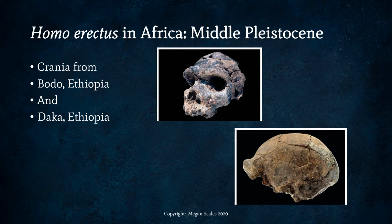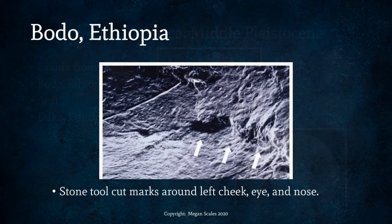Here is Homo erectus in Africa again. We're seeing craniums from Bodo, Ethiopia, and Daka, Ethiopia. These large brow ridges are features that we see pretty often. These specimens date from around 1.2 to 1 million years ago. There are actually cut marks or stone tool marks around the Bodo, Ethiopia skull.